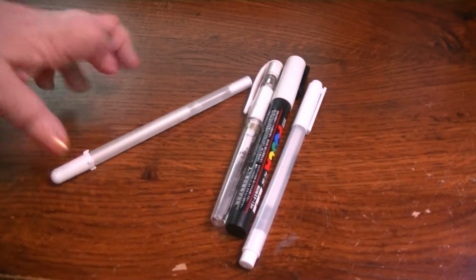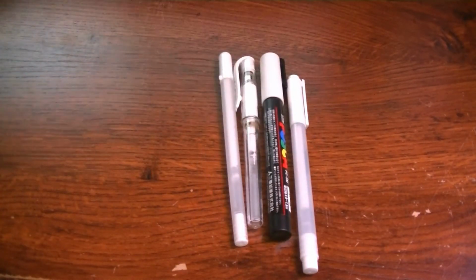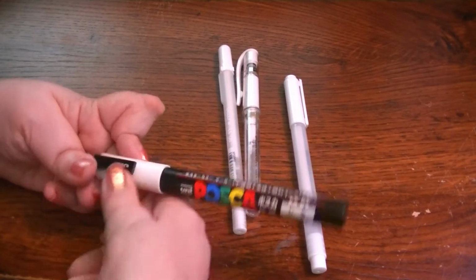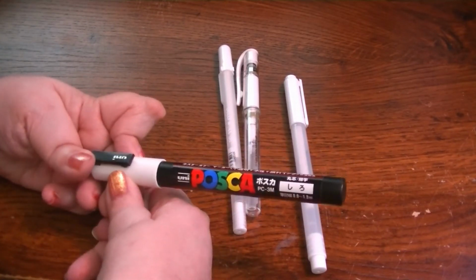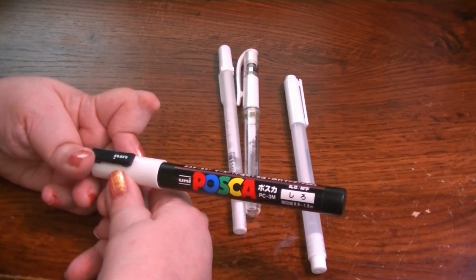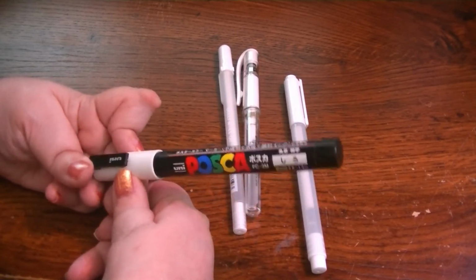Okay, the next thing I have, item 4 for my top 10 coloring essentials, is white gel pens or paint pens for accent. So these are the 4 types that I use. I'll be honest with you, I at one time thought I needed a Posca because I saw that everybody else had Posca. I do not like the Posca. I have several of these in different sizes that I purchased a couple years ago, and I struggle with Posca.